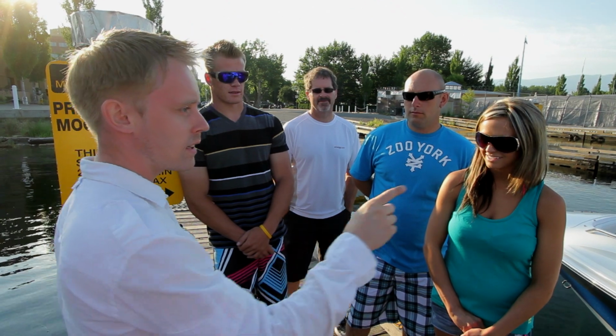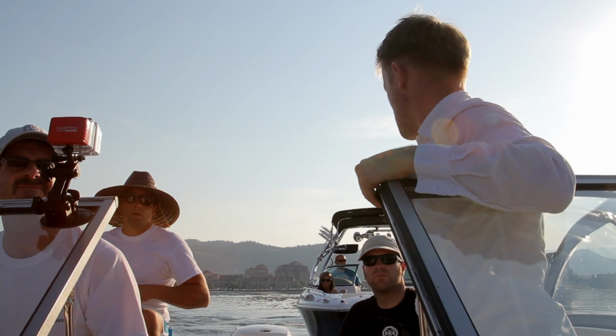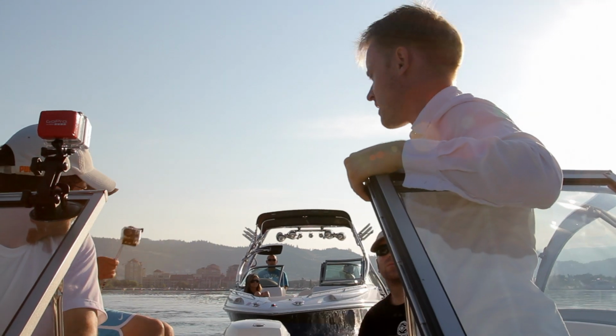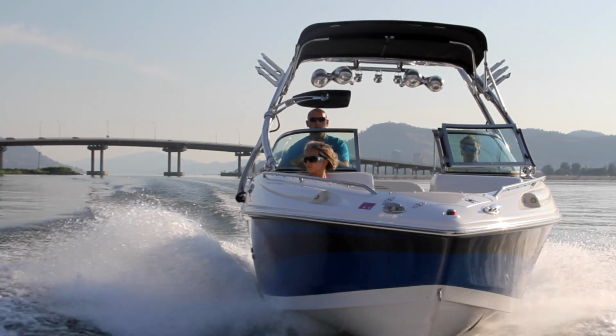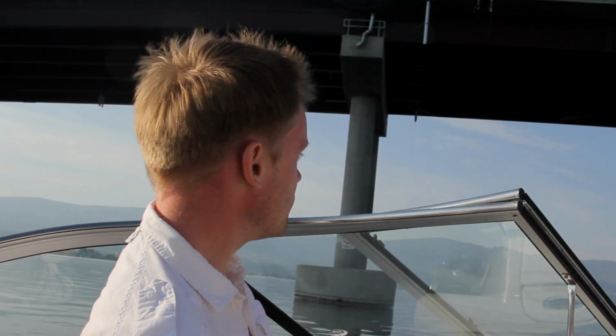So the first step is to figure out a lifestyle shot. That's sort of the main signature image for each boat that goes into the catalog. And we try to find something that taps into the experience of owning a boat. What's it like to be in the driver's seat of that boat? That usually involves models, a lifestyle location, something like that.